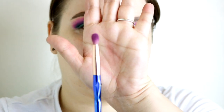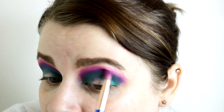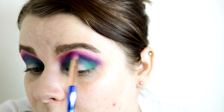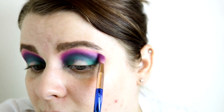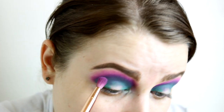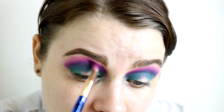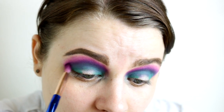And then I'm going to go in with this brush again, the one that we had Paige on, and I'm just ever so slightly going to blend. Not a lot. I don't want to erase all those colors, but we're just going to blend. And I did just barely go in.